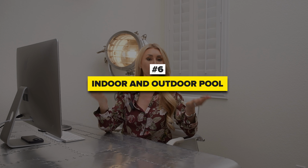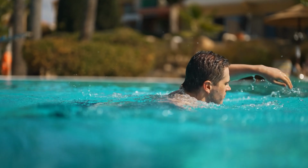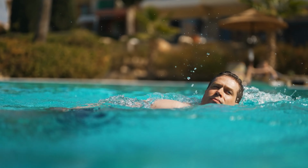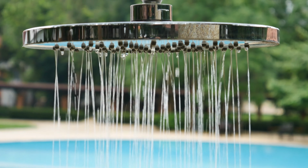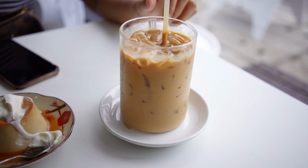Number 6, indoor and outdoor pool. For those of you who like to swim, but it gets really cold here in winter and sometimes it can get really rainy and windy, One Queensridge Place offers an indoor pool. Like I mentioned earlier, the spa is incredible. So if you're someone who likes to swim, you can enjoy the indoor pool, take a swim, go into the locker room, shower, steam, sauna, what have you. Get ready for the day, go down the elevator, get a coffee, and then head out the door. Pretty cool lifestyle if you ask me.